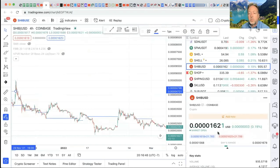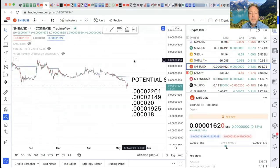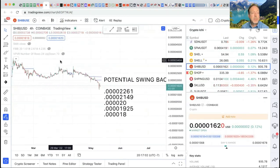Okay, so here's where Shiba Inu is right here. Look at the price, 0.0000, four zeros and then 162. Okay, so this is what I'm seeing. I'm going to slide over here a little bit more. Here's the potential swing back in the last couple of days.